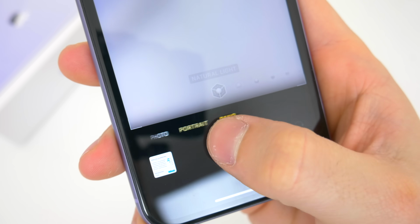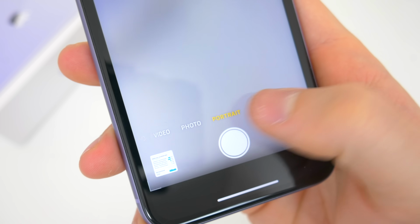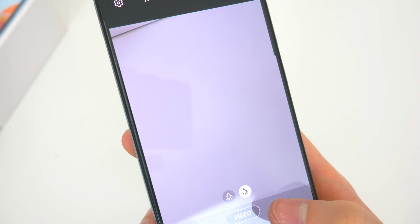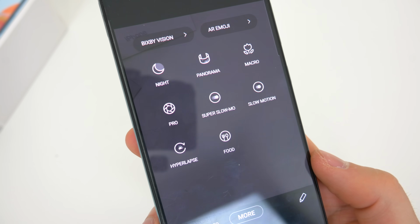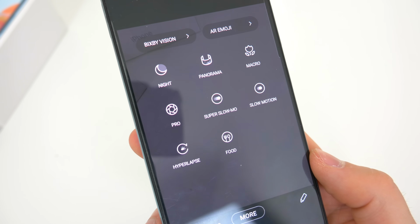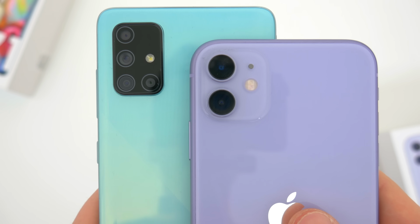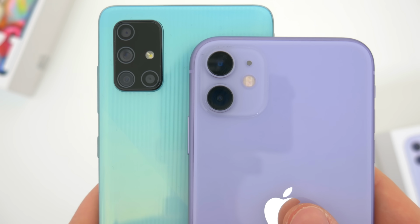At the end of the day though, I think there are pros and cons with each phone in regards to their camera capabilities. You do get more potential with the A71 for sure, but the iPhone does still take great pictures too, even with its relatively limited setup. And I think you're just gonna have to decide which images you personally prefer.